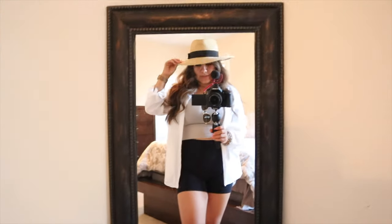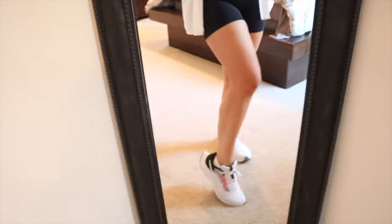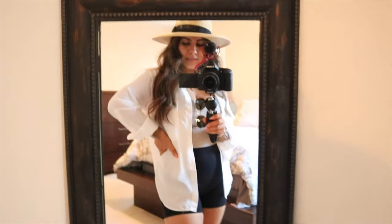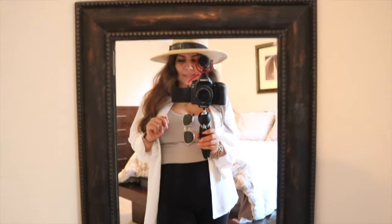This hat is from Brixton. I've had it for a couple of years now. This is just a tank top from Amazon. Biker shorts from Amazon. My shoes are Nike. And my shirt, if you saw my Aritzia Abercrombie haul, you would have seen this. This is the Aritzia shirt. So if you wanna go check it out, I went and reviewed it and gave you a little bit of science facts behind it. But anyway, we are getting ready to head out the door.